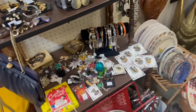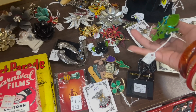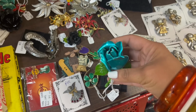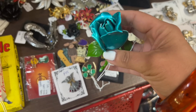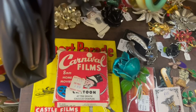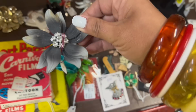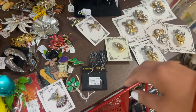All right, I'm back to resale land. Had a little bit too much fun looking for myself. This one's $6. That's a really good price. That's a fun one. Wait, look at this one. I love the rhinestones on that. That's $5. The black and gray don't sell as well for me, but I really like the fact that it's got the old rhinestones in it.